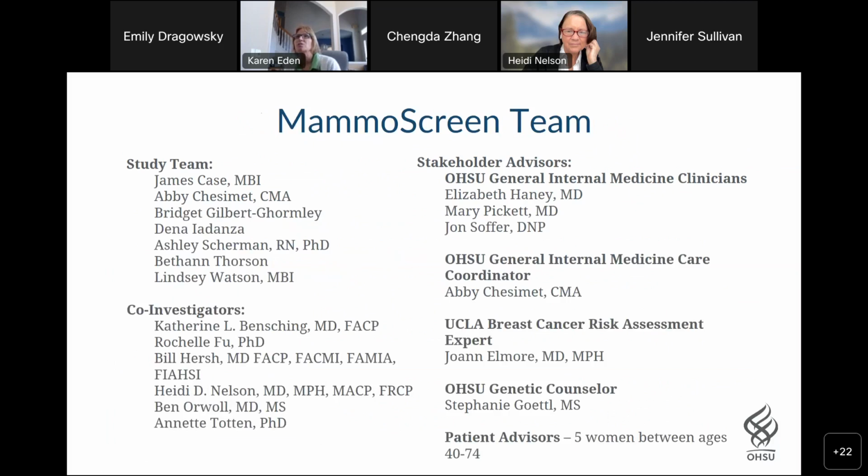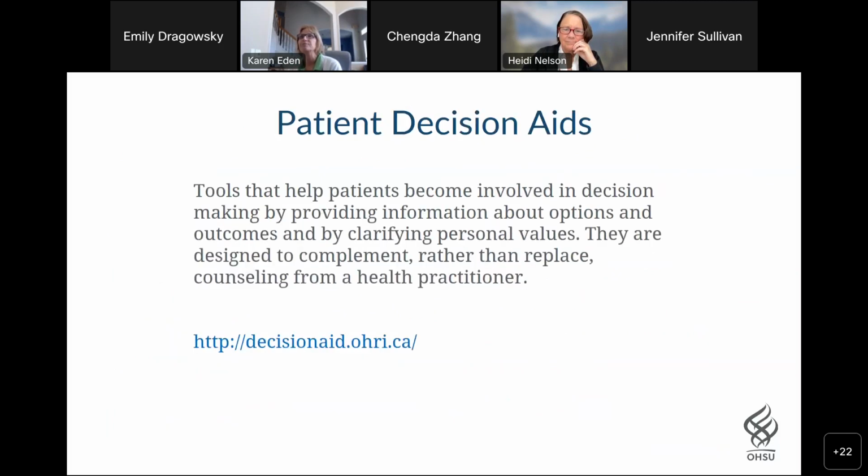As you can see, we are a multidisciplinary team that includes clinicians, informaticians, EPIC for research members, an expert from UCLA on breast cancer risk assessment, a genetic counselor, and importantly, we have 5 patient advisors between the ages of 40 and 74.